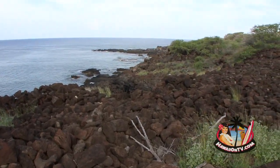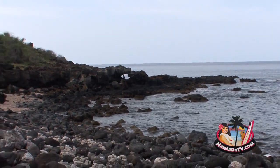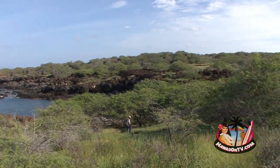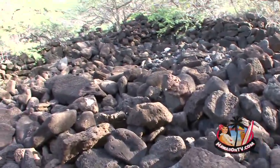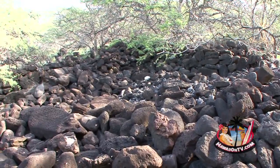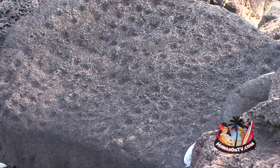This is a big complex here, and typically these complexes are along these little bays with rocky beaches that are canoe landings, and in this area and on both sides of the gulch there's a lot of house sites. This is a ko'a, a fishing shrine. You can see the coral. Branch coral is the main kind of coral associated with fishing shrines. And here is a papamu, a gaming stone, with a very large opihi shell.